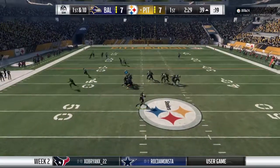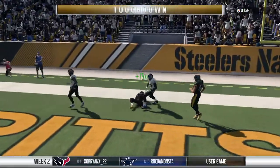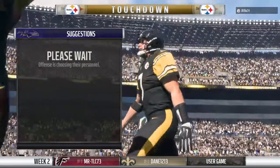They go play action here on 1st down. Trying to lay one up deep. Got his man. It's caught for a Steelers touchdown.